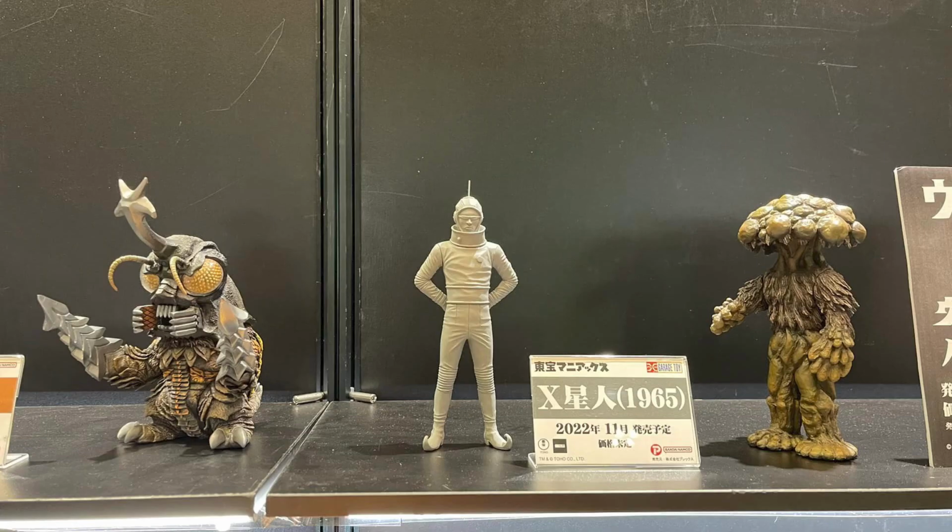Okay, so this is that other line that X Plus is doing. Was it the Maniacs line? Toho Maniacs. The first release was the mushroom guy. What's his name? I can't remember offhand, but Matango, I think. Yeah, Island of the Mushroom People. And then it looks like the X Aliens from the 1965 Monster Zero movie will be next up. I never noticed that. I don't remember them having those curly boots in the movie. Oh, they do. Okay, it's been a while.